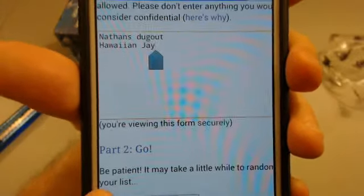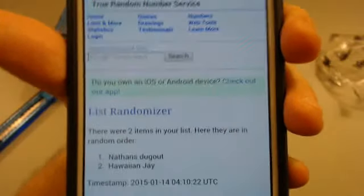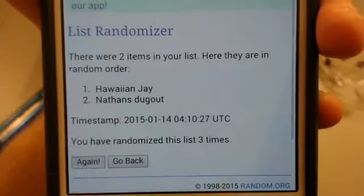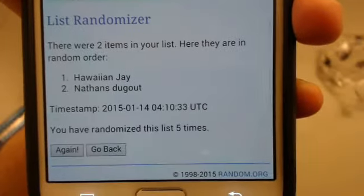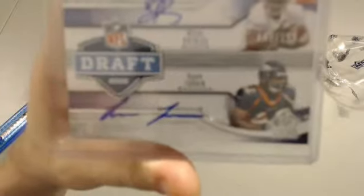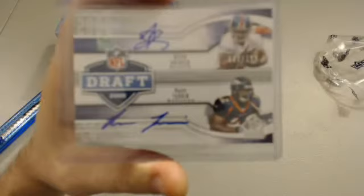All right, guys, let's get it randomized. Nathan's Dugout and Hawaiian J. And here we go. One. Two, three, four, and five. Hawaiian J. There you go, brother. Dual NFL draft auto, Ryan Tannehill and Alan Patrick for the Broncos and the Giants. Nice hit.